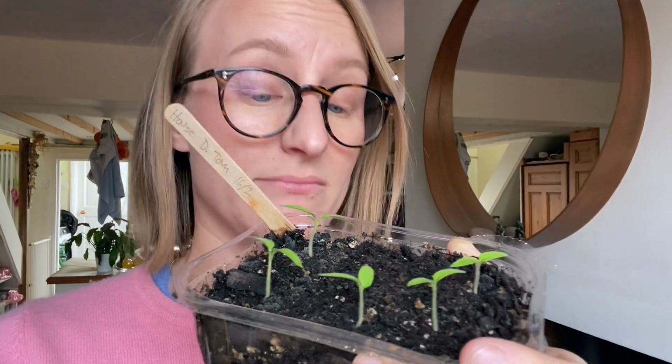So it's just called a house tomato from Real Seeds. So it'll be a small cherry. I don't know what the flavor is like. We'll see. When did I sow these? 16th of February. But yeah, no more delaying.